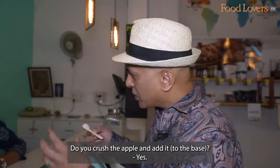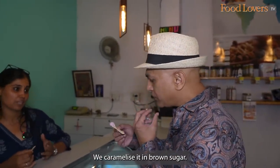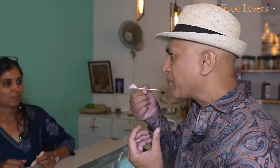Idu apple enu neevu crush maadi aagthira? It's caramelized. Brown sugar alli caramelize maadibittu. So there's still a bit of the texture of the apple that I'm tasting. And the cinnamon is almost like an afterthought as it suddenly appears on your palate.